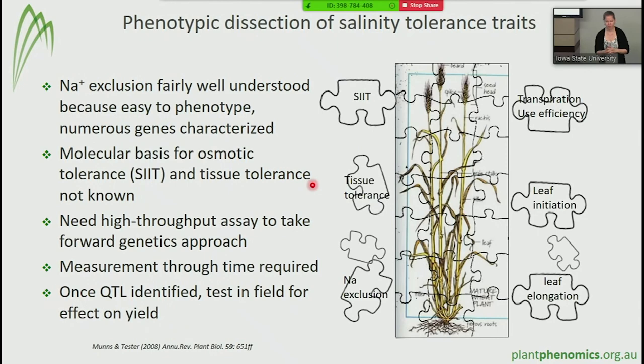So for salinity, if we look at sodium exclusion, which is one of the ways plants can become tolerant to a certain degree, we actually know quite a number of the genes. We know some of the transporters that are good at sequestering sodium back out of the xylem. We know some of the transporters that can relocate it from shoot back into the root. And the reason we know that is because measuring sodium content in the leaf is very easy. You cut off a leaf, digest it in nitric acid, measure it in a flame photometer, and you've got your value. So you can screen hundreds and hundreds of samples in a reasonably short time. It's reasonably labor intensive, but a fairly cheap assay.